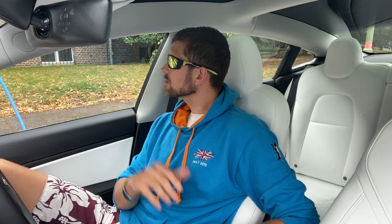Afternoon guys, so I thought we'd have a quick chat and charge whilst I'm attached to this 22 kilowatt post. So how's life with the Tesla now? We're a few months further on. We'll go through the spec of the car and what the car's been like, and compare it to our previous car, the Kona.